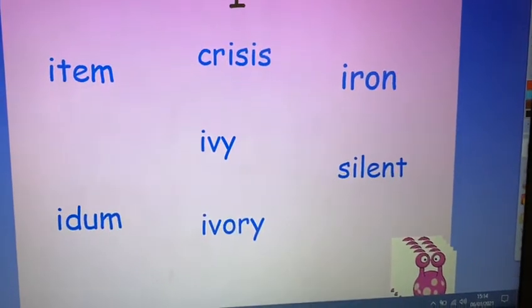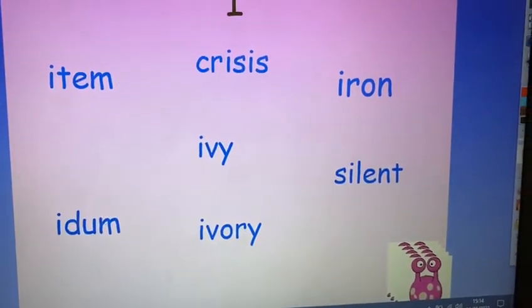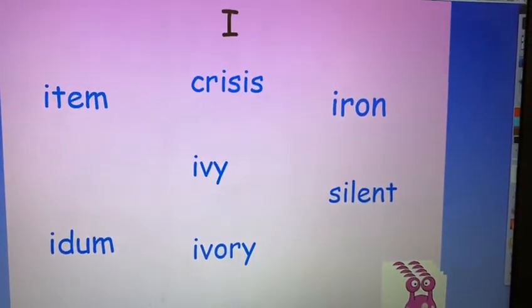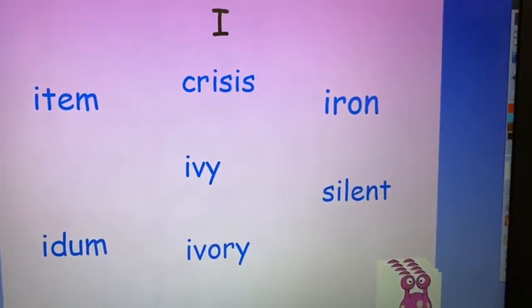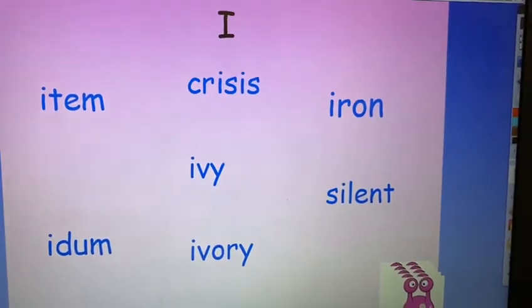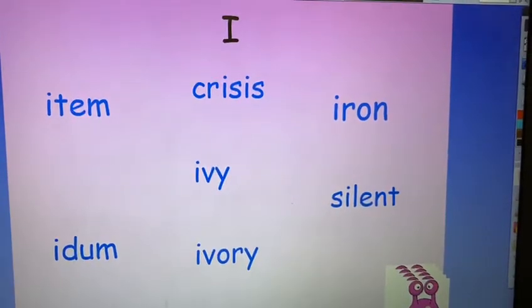So we'll have a go at doing all of these together, I think. If you want to pause the screen now and have a go at working them out on your own before I go through them all together, then you're very welcome to do so. Just remember to try both sounds, the I and the I, for some words if it doesn't sound like it's a proper word. So if you'd like to pause now, you're very welcome to do so. If not, then stay with me and we'll go through them together.